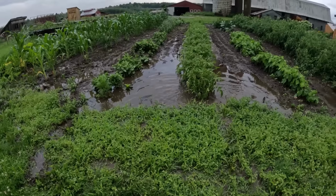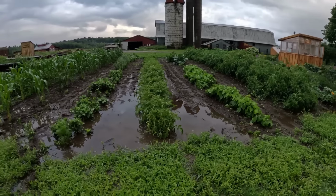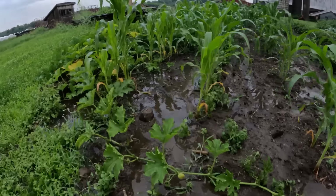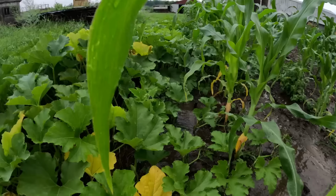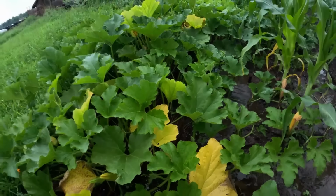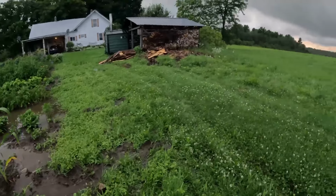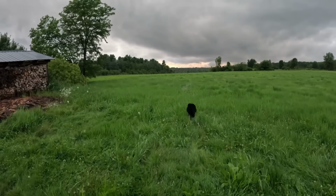I wanted to show you guys our garden right now. We just got done with another series of rain showers, thunderstorms. There's literally water running through the garden here. See that running water? And some of the leaves from our pumpkins, etc., are turning yellow from all the rain we got. As you can see, the hayfields are very wet.